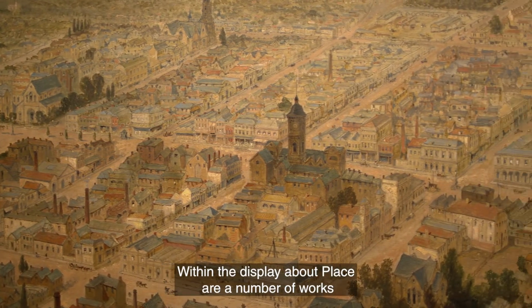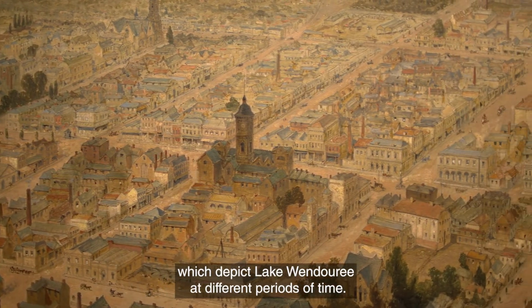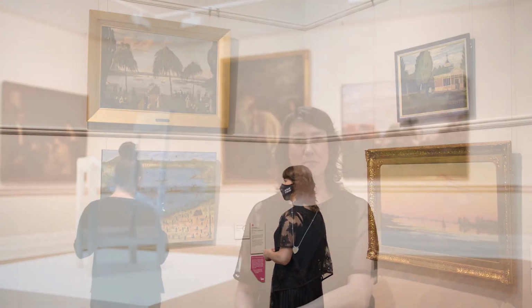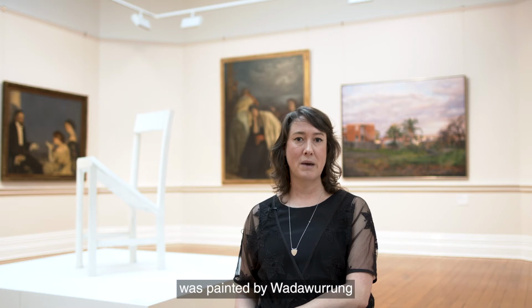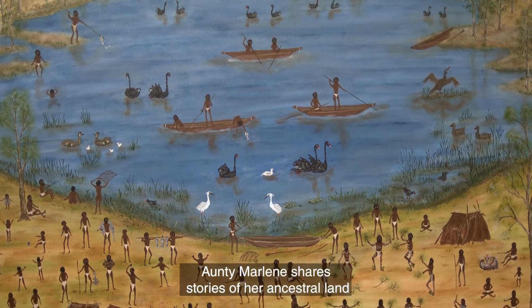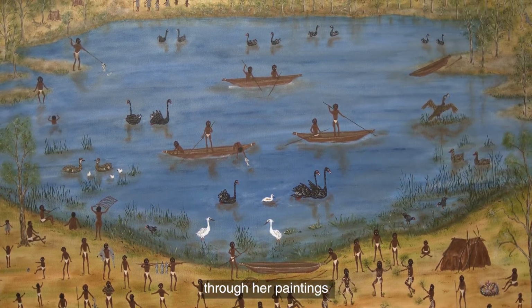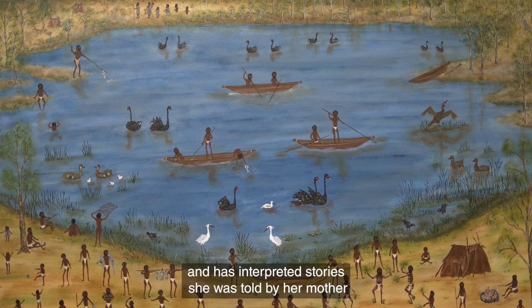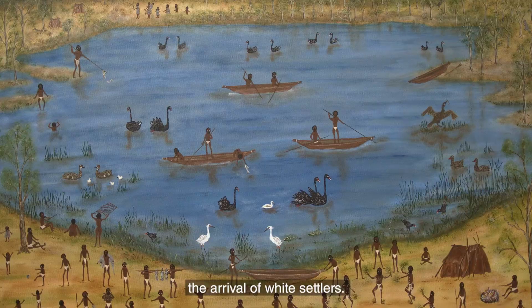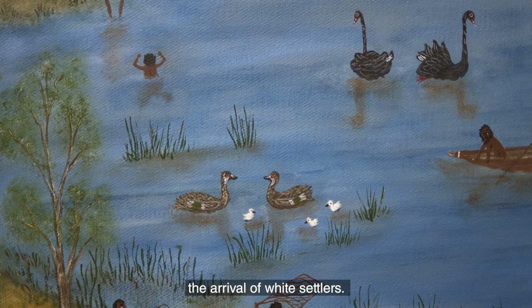Within the display about place are a number of works which depict Lake Wendouree at different periods of time. Black Swamp Lake Wendouree was painted by Wadawurrung artist Aunty Marlene in 2018. Aunty Marlene shares stories of her ancestral land through her paintings and has interpreted stories she was told by her mother and aunties to show what this region looked like before the arrival of white settlers.